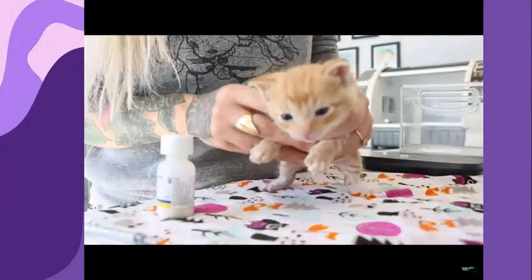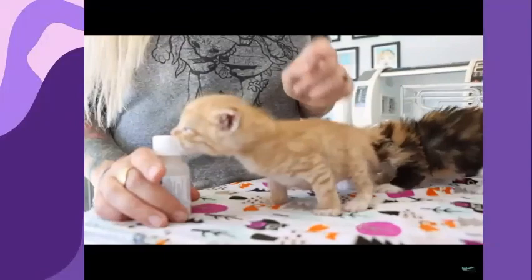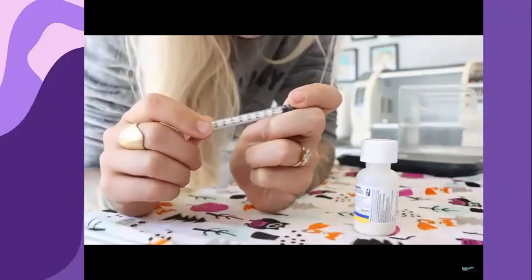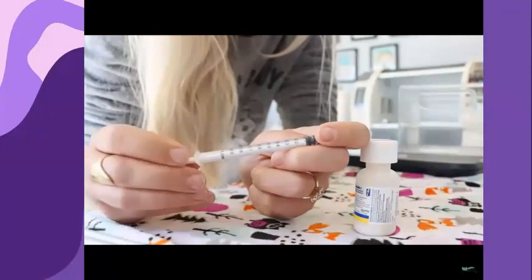But you don't have to worry about dosing because that's the job of the veterinarian. They're going to tell you the dose. Your job is simply to correctly interpret the dose. So let's talk about how to do that. So you may have noticed that kittens are quite small, and their doses are usually going to be pretty small as well because they're dosed by weight.